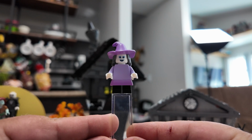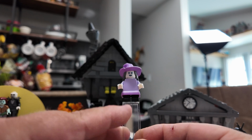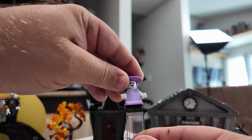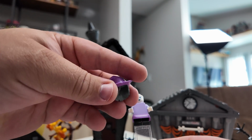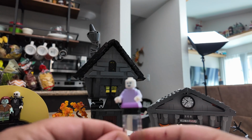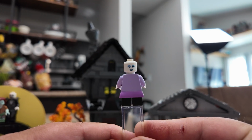And here is the girl child of the 3. Features a skirt, but no print on any of the body except the face. Here is the hat element that is used right there, just with some hair attached. There is the child's first face and their secondary face.